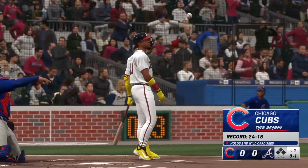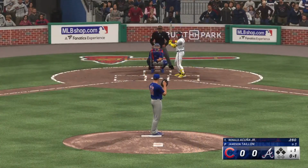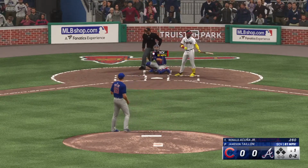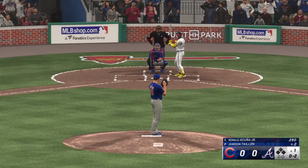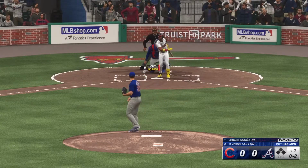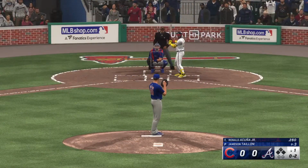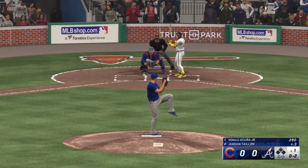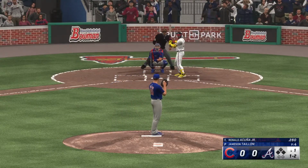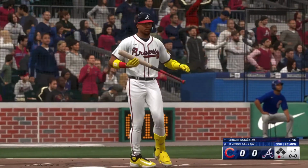Ronald Acuna Jr. leading things off and takes a strike. Acuna in 2023 with about as impressive a power-speed combination season as we have ever seen. That one finds the zone. 0-2 now. The Braves always liked Acuna, but consider for a second, he was signed for $100,000 in 2014 out of Venezuela. So they liked him, but he wasn't some monster prospect. He ended up growing into one of the top young prospects in all of baseball. The next pitch misses. Now 1-2. Struck him out looking.